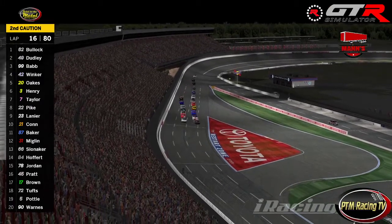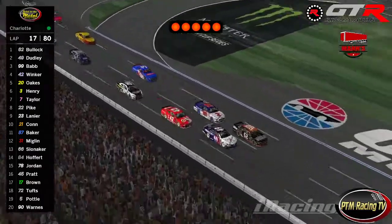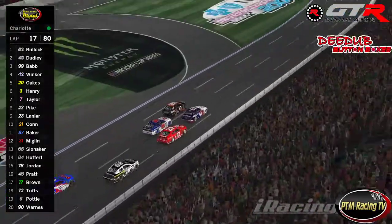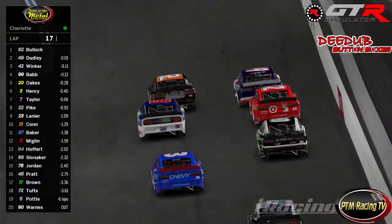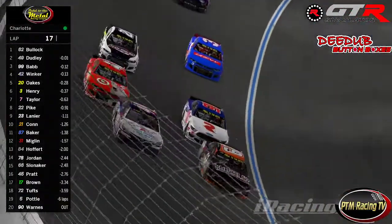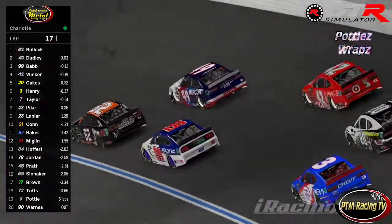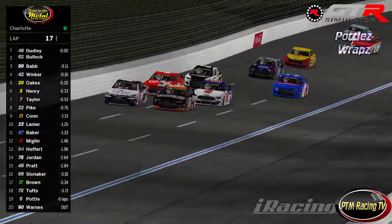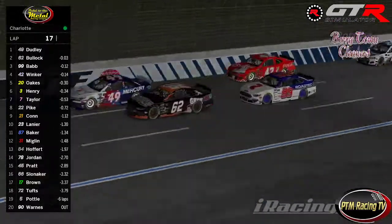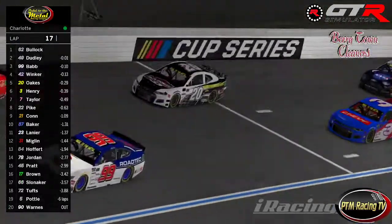To the restart zone, they hit them off. Looking for that runoff on the green. They will get the green back out, and it's back underway here. Bullock will have the advantage out of the gate while the 49 of Robert Dudley goes up top. Looking for a runoff. Usually you can get a runoff on the outside there, but you got to really be boosting the momentum and boosting the speeds there. They know that with the last laps of the stage break coming into play, that could be a big factor here.